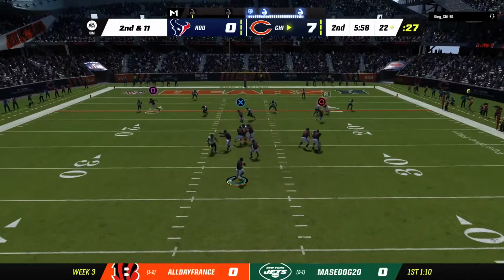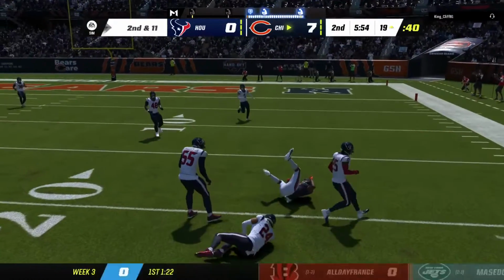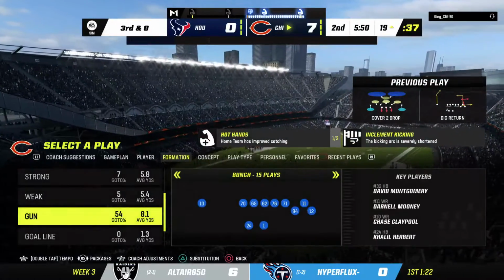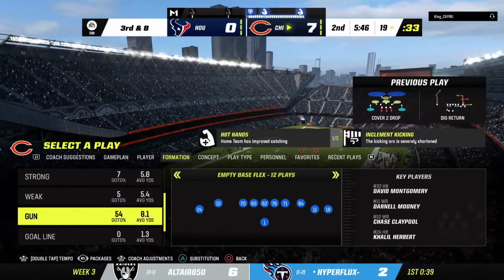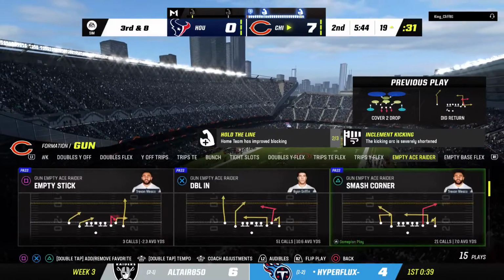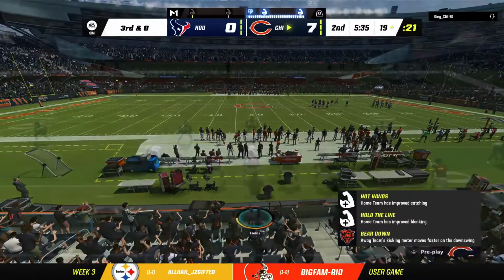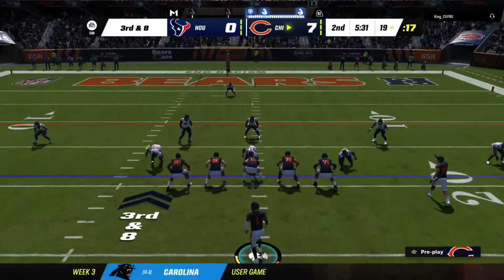On 2nd and 11 now. Fields. Pass to the right. There's Jones. And they're going to get this down inside the 20. The Texans here on 3rd down, putting an extra defender in the secondary.